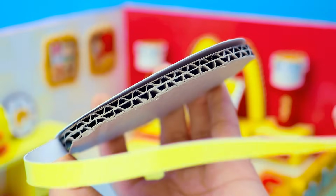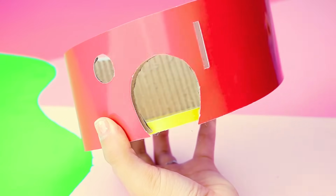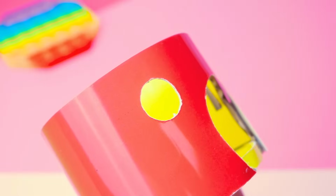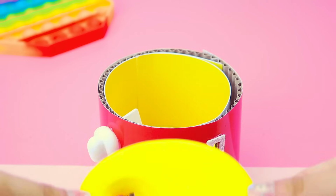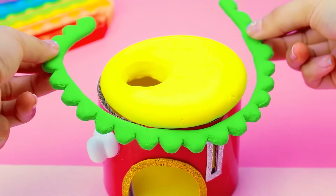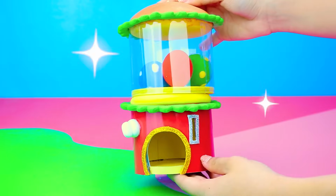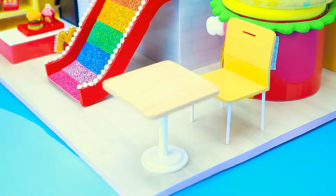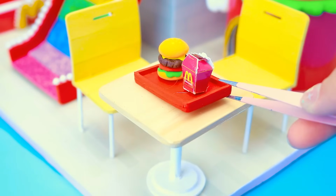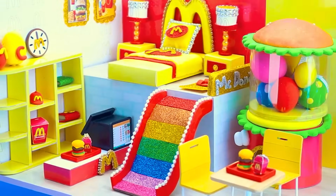Finally, I will share with you the main part of this video. It's mini hamburger vending machine. Is completed. I really like this.